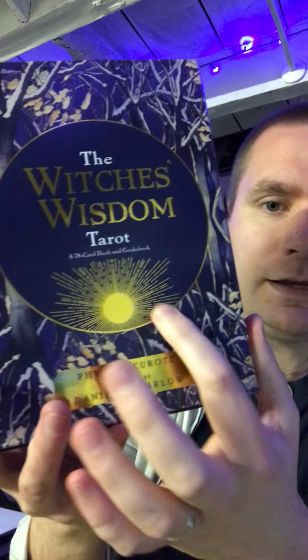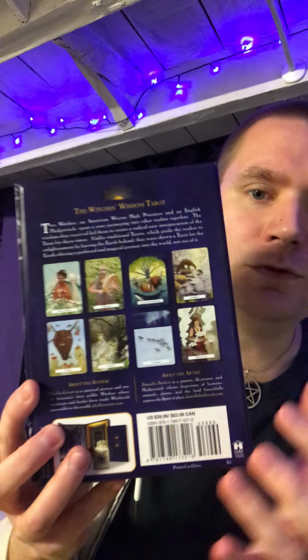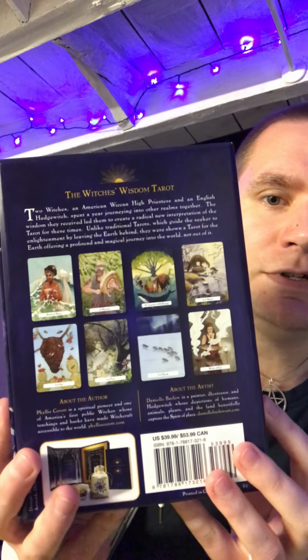Now, I've got to say, this is probably the best packaging on a deck that I've ever come across. The box is absolutely stunning. The box is absolutely beautiful. I love all the foiling that they've used here, as you can see. And the back of the box, great also. Beautiful examples of the types of artwork that you can receive.